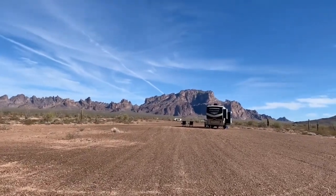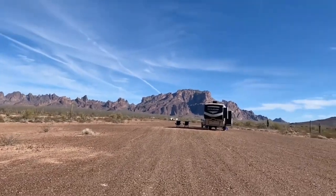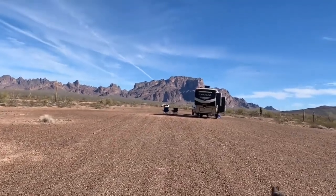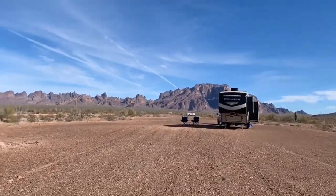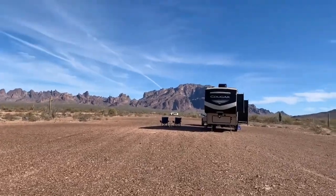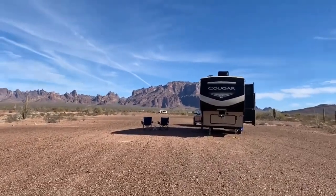We arrived safely at Palm Canyon, Kofa National Wildlife Refuge. We just got back from a hike up on the Palm Canyon. It was a gorgeous hike. I have some video and some short clips and photos I'll post.